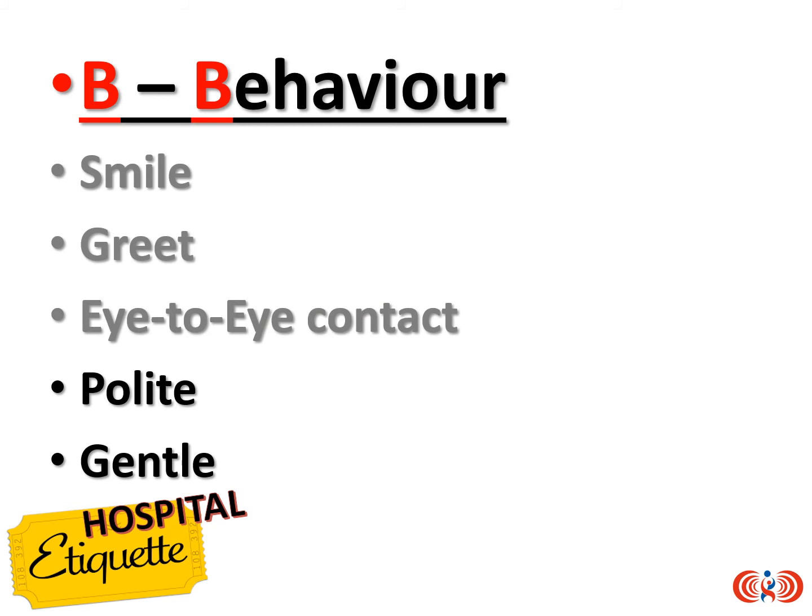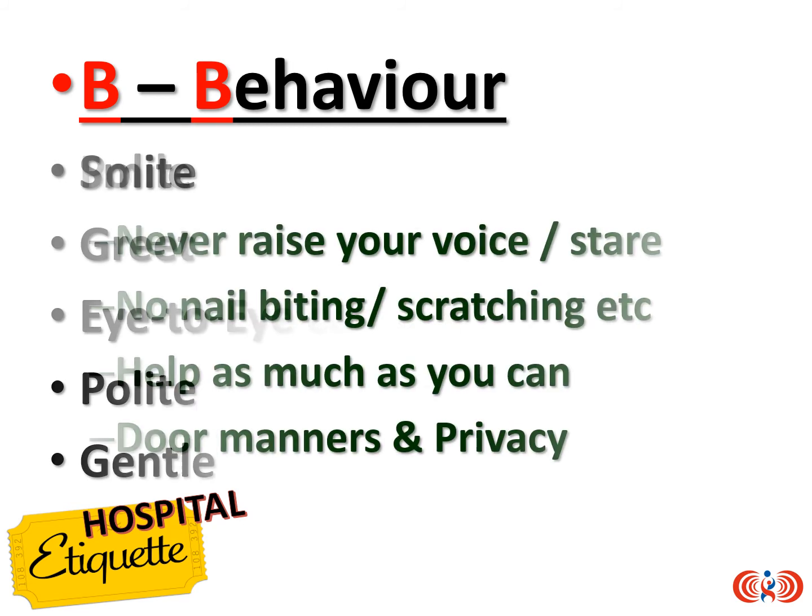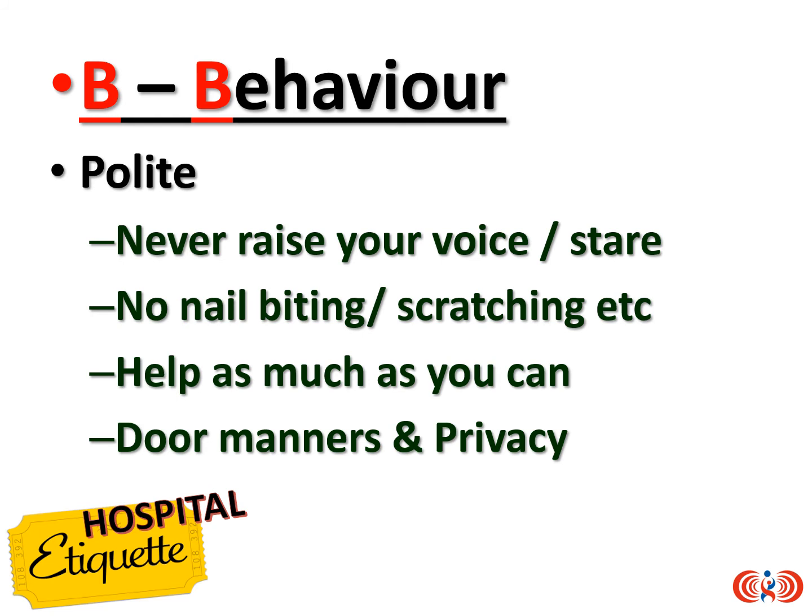Now about politeness. Do not ever raise your voice, or stare, at a patient. Make sure your body language suits the place. Don't bite nails, or keep scratching. Try to help the patient as much as possible. There is no harm in going out of the way, to help someone in need. Do not forget door manners, and always remember, that your patients have the right to privacy.